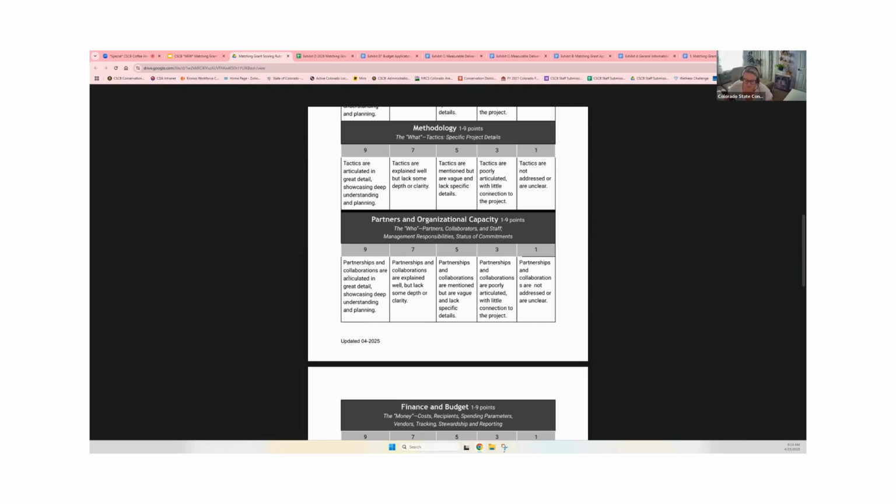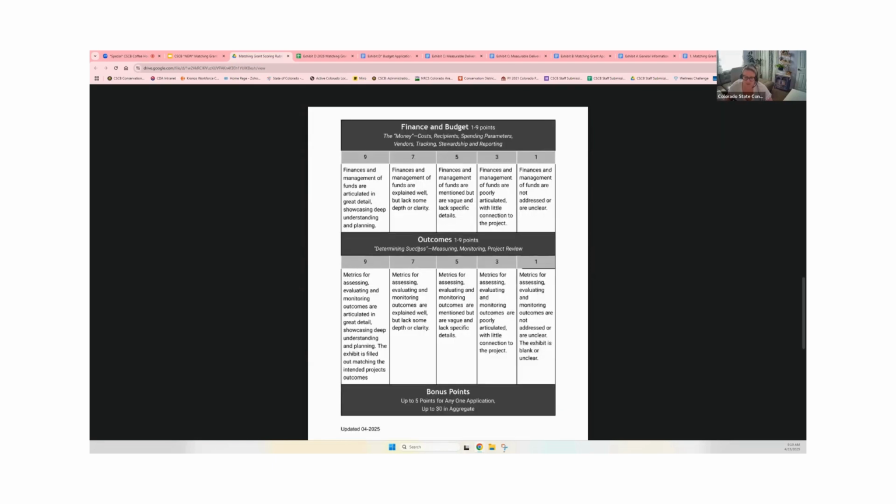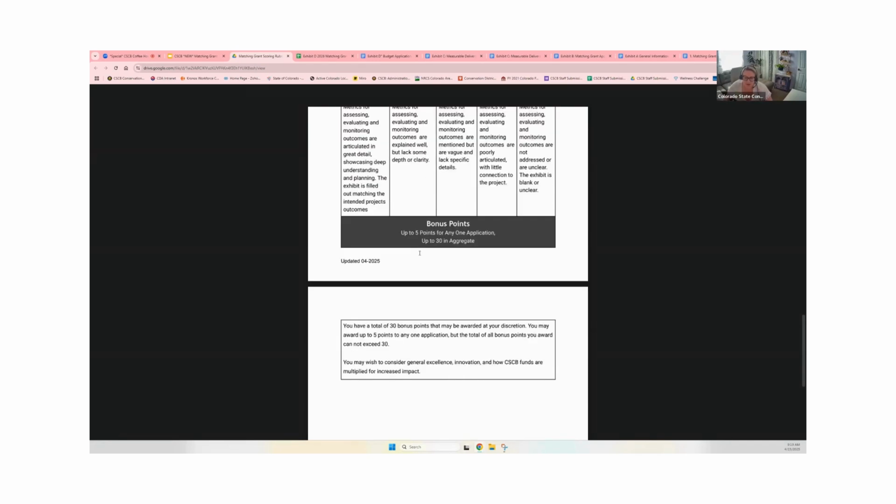And then the finance and the budget, which is the money, so the cost, the recipients, spending parameters, vendors, tracking, stewardship, and reporting, and then the outcomes. So the determining success, measuring, monitoring, project review. How are you guys monitoring the project? How are you going to know that it was a success, right? And then also bonus points. So this also was intended to really help create more of a difference in the score.